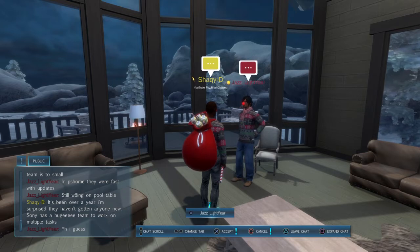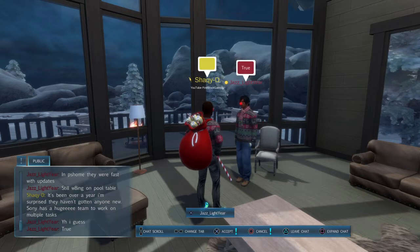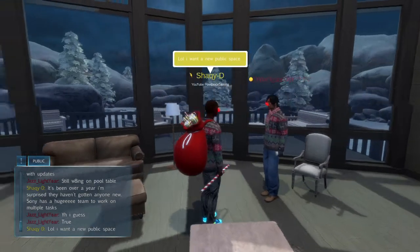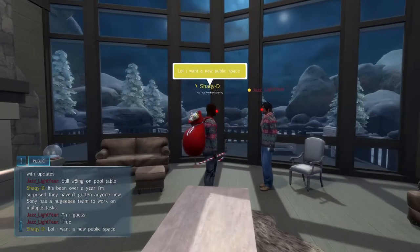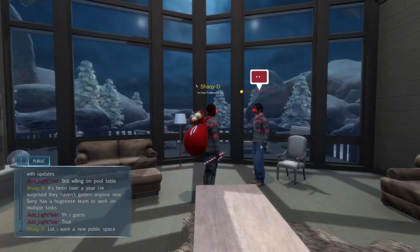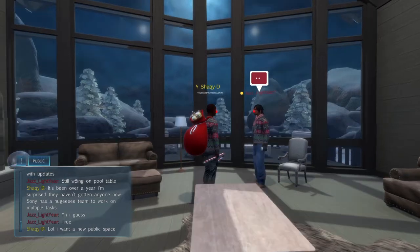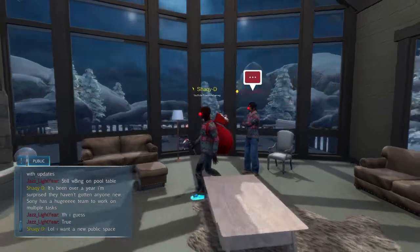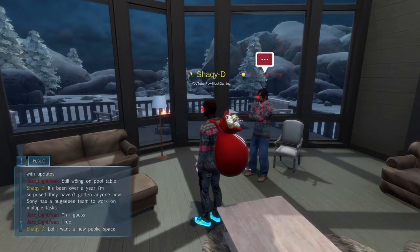I want a new public space. But that's it. There ain't really nothing else here. Public space. And this is good. This is the last one. I just wonder if they're gonna keep coming out with personal spaces over and over and over in the next upcoming year, or are they gonna really just try to branch out with public spaces. So that's why I'm just so curious to see what they're gonna do. I have no idea.